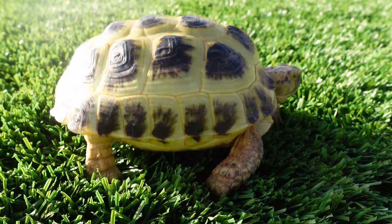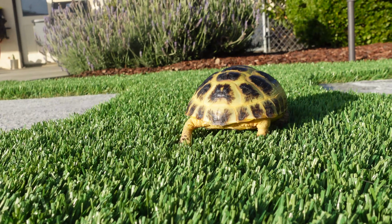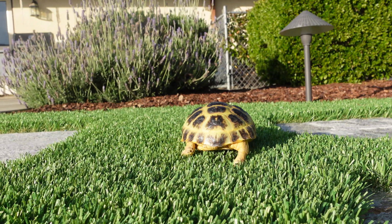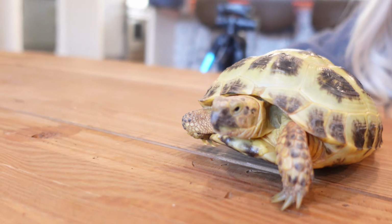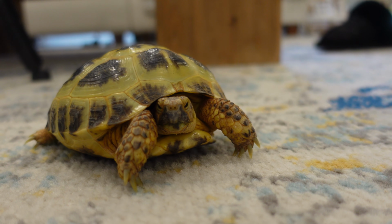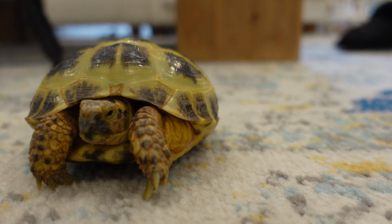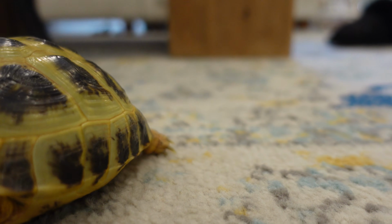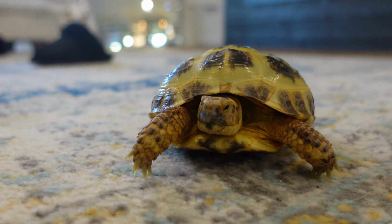Russian tortoises are diurnal, which means that they are mostly active during the day and sleep at night. Russian tortoises can hibernate for up to 6 months. A Russian tortoise's sex is determined by the temperature at which the egg is incubated. That is crazy to me. Basically, if you're incubating eggs, you can completely control whether you have males or females. That's pretty cool. Russian tortoises visit each other and have sleepovers in each other's burrows. How fun is that?